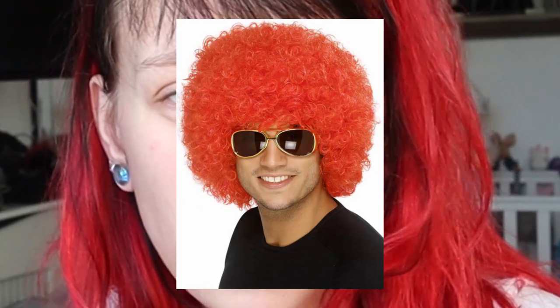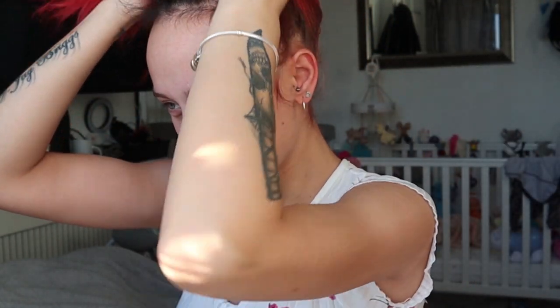I apologize for the state of my hair. I haven't even brushed it this morning because I'm lazy. Let's get to it. I have to tie my hair like so on top of my head because otherwise, look, my fringe comes down and it really irritates me. Attractive. Okay, so.